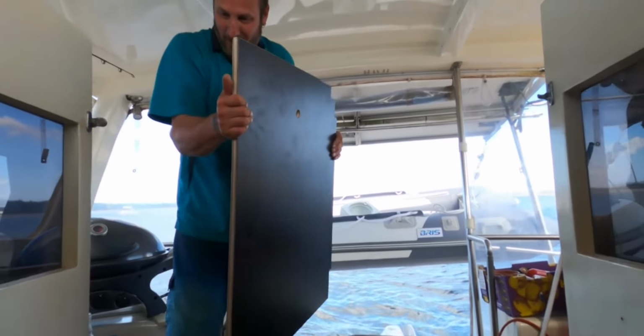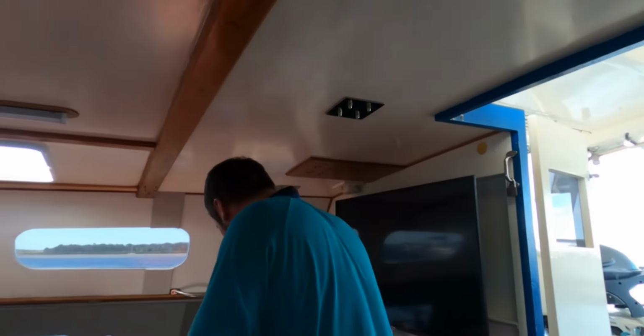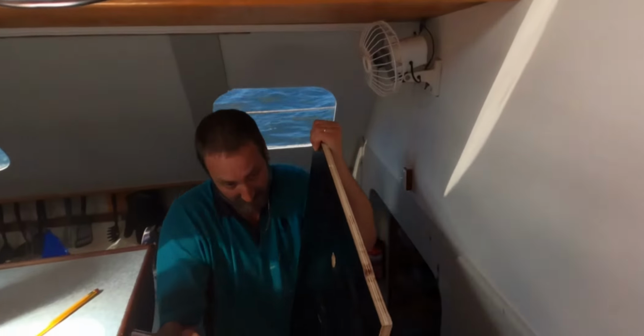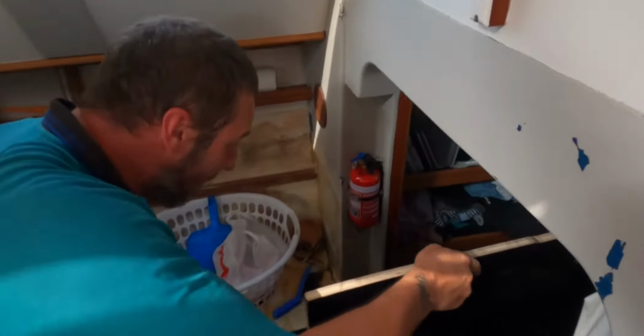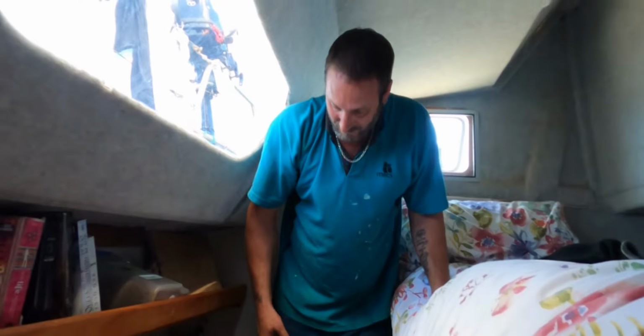Alright, last panel of the floor in Star's room. We'll see if she fits in there, see how badly my measurements are. Just about sick of these stairs now. Alright, it goes in that way. So we've put in a little bit at the end there to stop things going through and stop the cats getting under the floor. Now let's see. Fits. Alright, so your floor's complete.